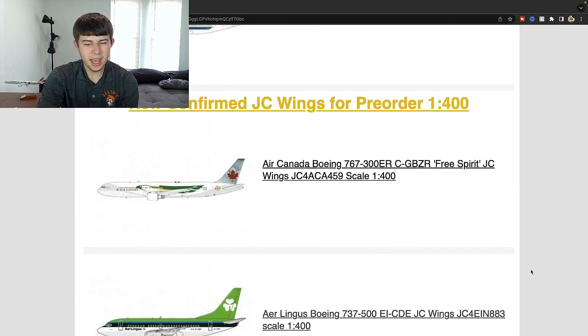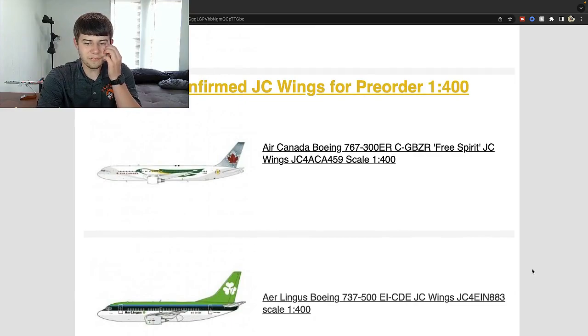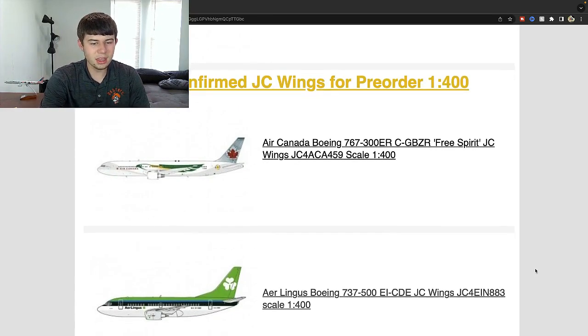That's really nice. And following that, we have an Aer Lingus Boeing 737-500, EI-CDE, and this is going to be in their previous livery, which is really nice. I really like this livery, and I thought they did the 300 for this maybe in the 400 scale or something like this. This plane has been released at some point, I think, but nevertheless, I'm really excited to get to see it right here in the 400 scale. That'll be quite helpful, and I really like that livery.